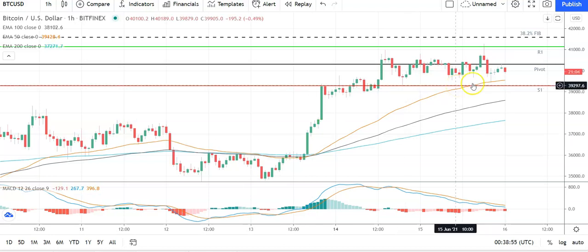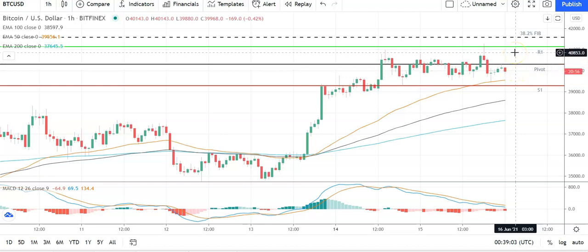Jumping straight into Bitcoin against US dollar, looking at the hourly candlesticks, bearish start to the day here. Going to see Bitcoin move through the pivot at 42.85 to take a run at the first major resistance level at 41.125 and the 38.2% fib at 41.592. Going to need to see plenty of support, however, for Bitcoin to break back through to 41,000 levels.